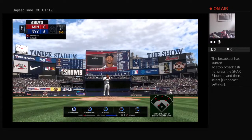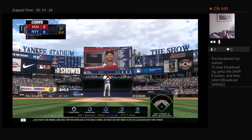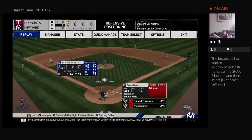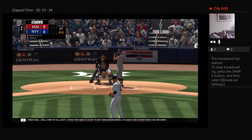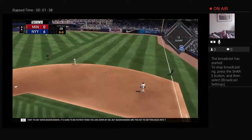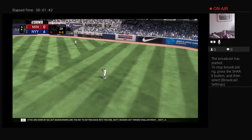Starts the inning, and Dan, they're down 6 in the early going. So what do they need to do to claw back into this thing? Well, first of all, Matt, I think they need to start to get some base runners. It's hard to be patient when you're down by 6, but base runners are the key to getting back into this one. Heading out towards shallow right. Judge is under it. He's got it, one away.